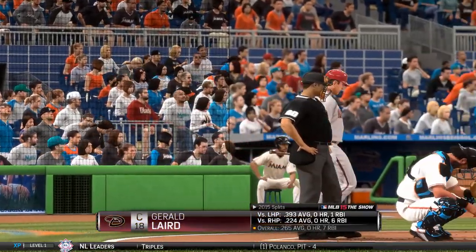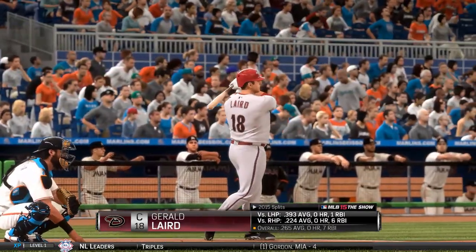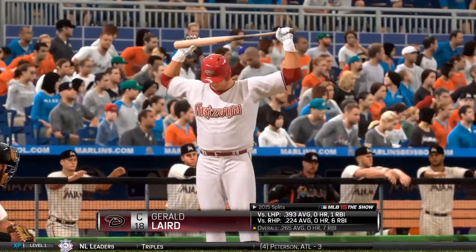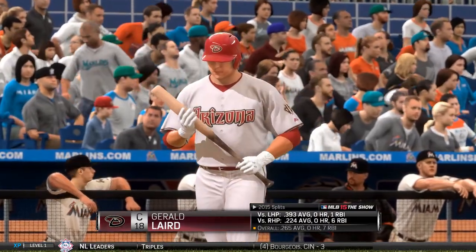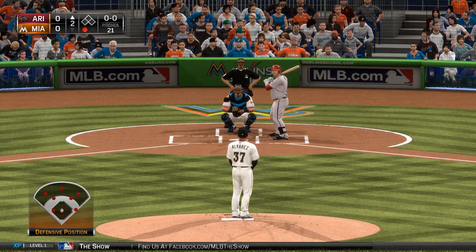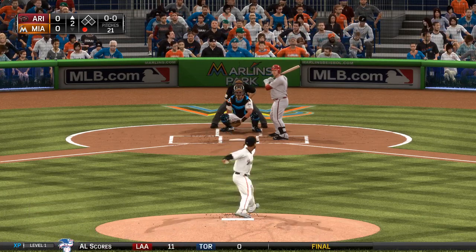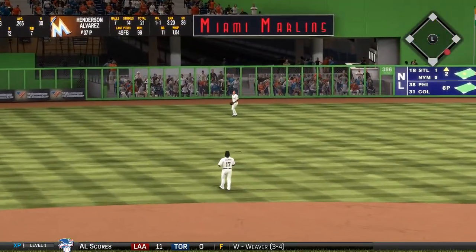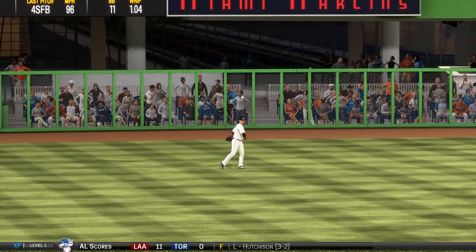Gerald Laird will dig in now. He had a couple of hits in yesterday's contest. First pitch coming. And now for the second batter in a row, this is in the air out to left field. And 2 quick outs here in the second.